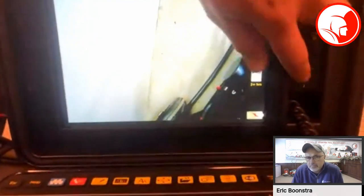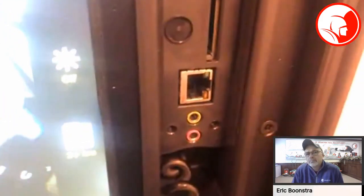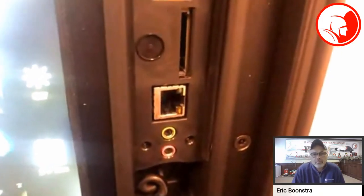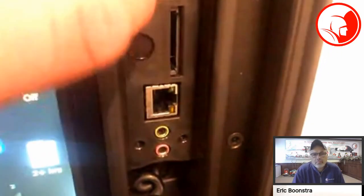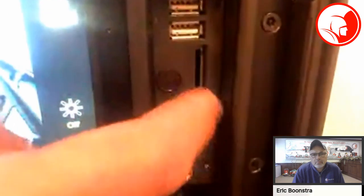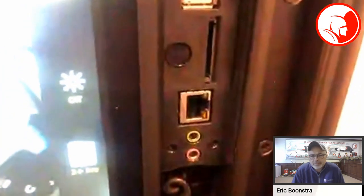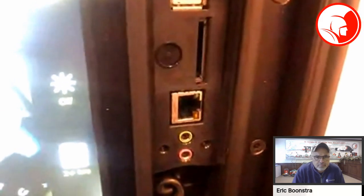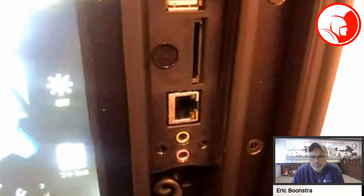So we have these slots right underneath this flap here. The flap needs to be down for it to be watertight, but if we're in a situation where we have an SD card or a USB, we have two different USB card slots and an SD card slot. If I plug a USB or an SD into it, it'll automatically record to that. So it's really easy to get those files.